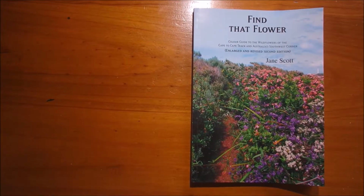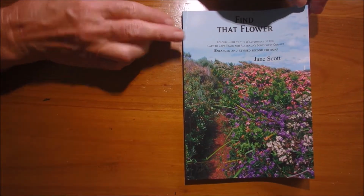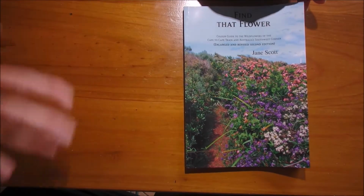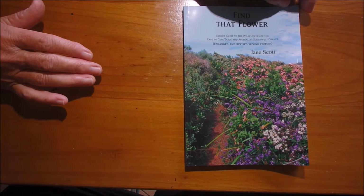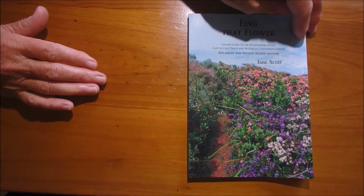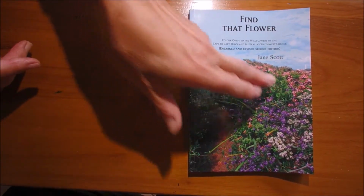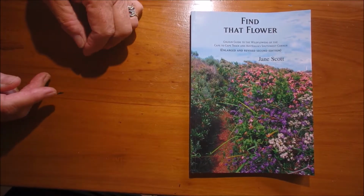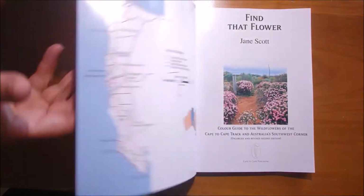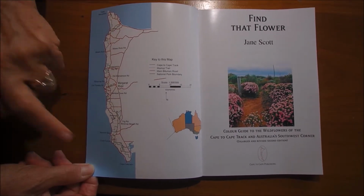Find That Flower is one of our smaller books based on photographs of the different plants that grow mainly on the Cape to Cape track, but in the surrounding area as well. Is that Cape Leeuwin Lighthouse in the background there? This is Cape Leeuwin Lighthouse, yes. Again, focusing on what is here. This is October when the flowers are at their best in this area, and a nice mix of the different plants. So we've just got our map again of the Cape to Cape track and the area.